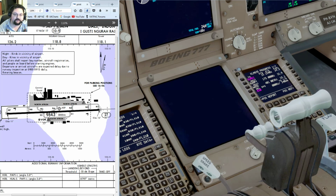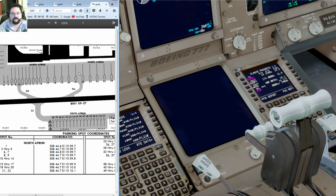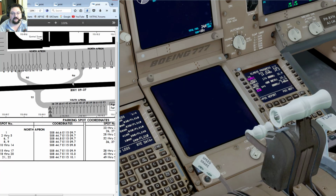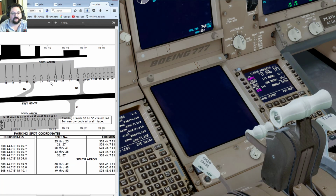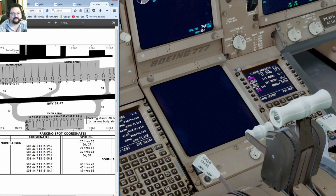Probably come in on Bali November direct. November 5. And we'll park in whichever gate they tell us. Obviously the large gates there at 17 through to 27.